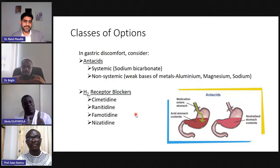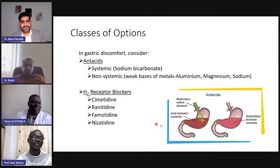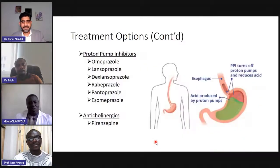There are more, but before we talk about the other classes, when you hear the word antacids, like it has been previously pointed out, you have something that neutralizes an already secreted acid, or something that prevents the secretion of such acid. So when we're talking of gastric discomfort, it can either come from secreted acids, or that secretion can be inhibited, which makes it proactive. If I have the next slides, we will come to what I'm talking about.